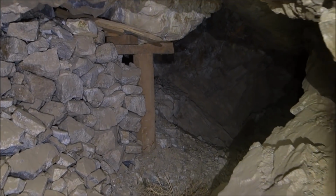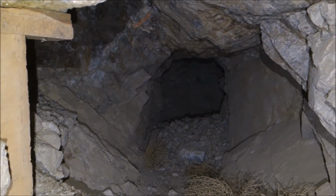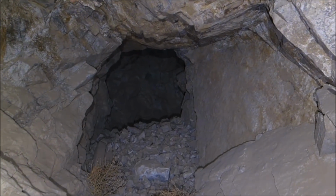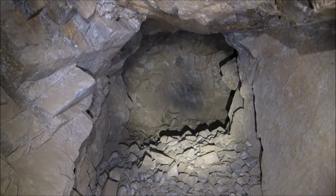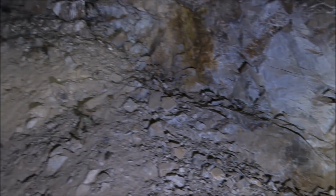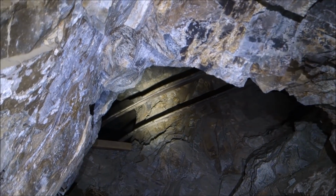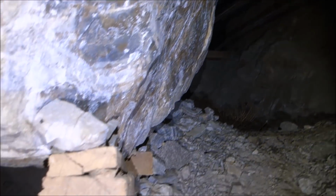Might as well go here since we're already pointing this direction. And looks like it dead ends right there. I'll just double check. Yeah, that just dead ends right there. There's a look up. See some track up there. So obviously there's no level up there. We'll hit that on the way out.